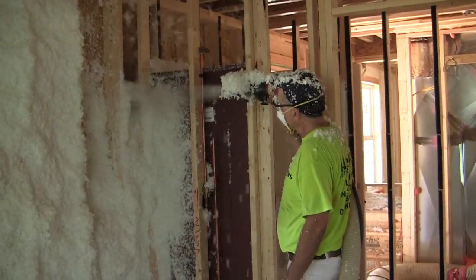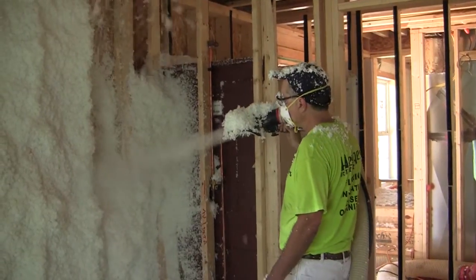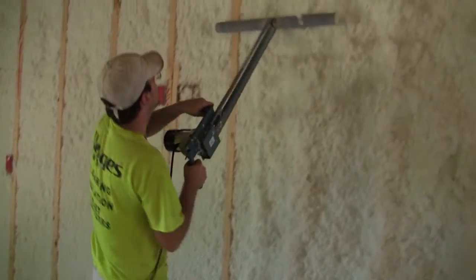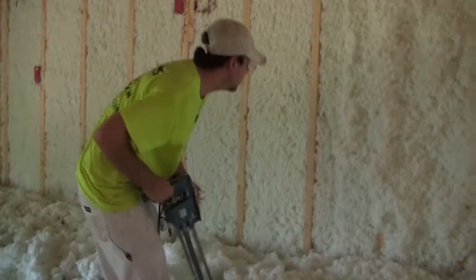The great thing about Spider is it's actually a small chopped fiberglass that's blown in with a resin that's low VOC level, and also when it's blown in, it's screeded off flush with the stud face. That's actually key because when the insulation is touching, you want it to be on all 6 sides of that box. If it's not touching all 6 sides, your R value is actually diminished.